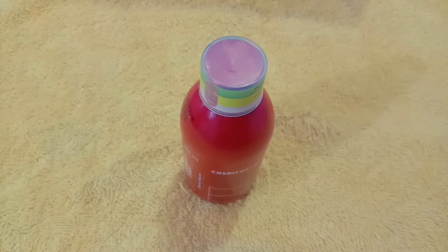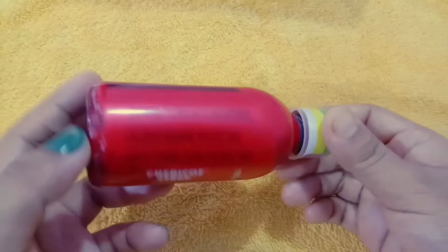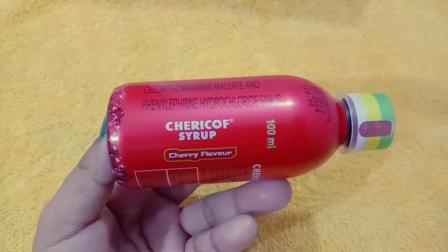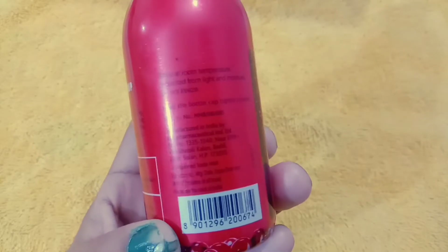So after long days I have come up with a new review video. Today I'm going to share with you about one cough medicine. As you can see here, it comes in a full red color plastic packaging bottle. So guys, the name of this syrup is Chericof syrup, which is manufactured by Sun Pharma company.